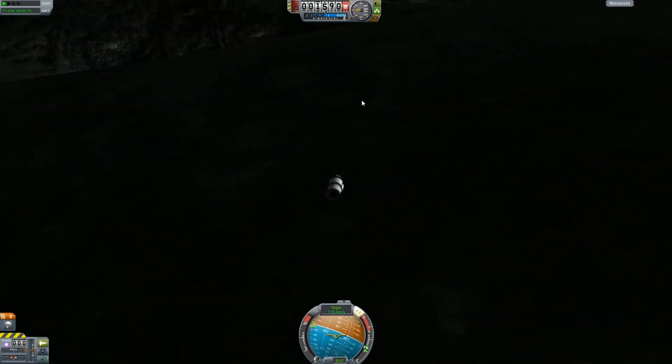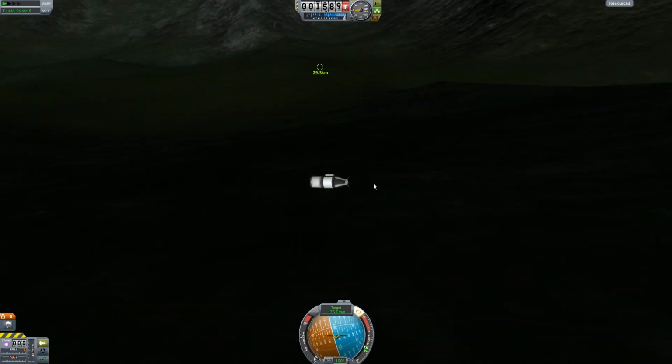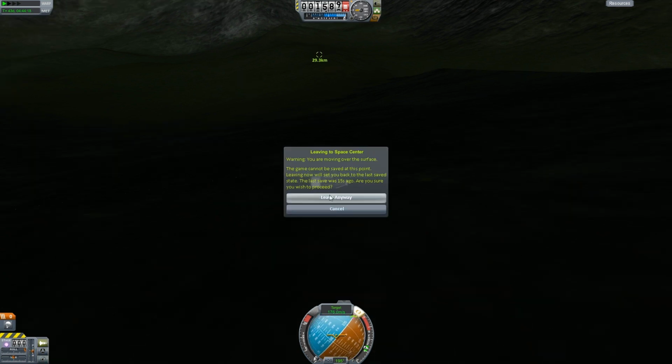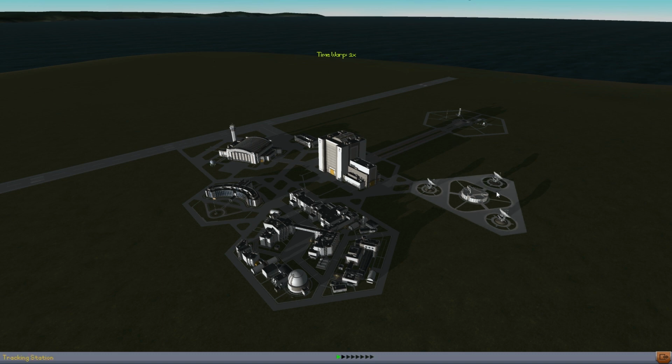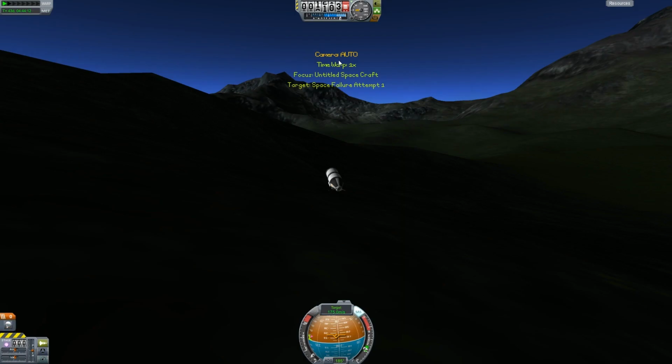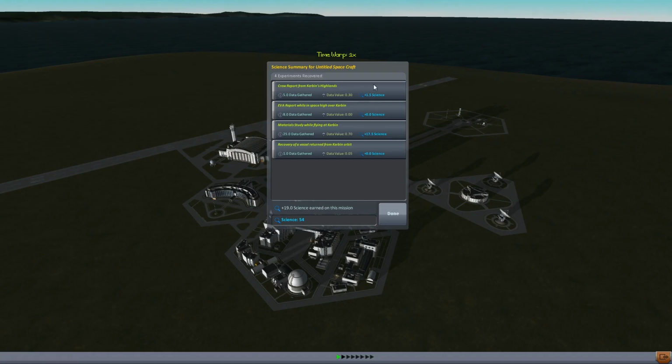There's no Kerbin in here. Is it just rolling? So if I go back to the space center. What? Okay, yeah, leave anyway. Go back to the space center and see if I can recover it quick enough. So if we go up here, recover vessel before it starts to roll, perfect. Yeah, there's all that science that I was talking about. We'll take that science in.